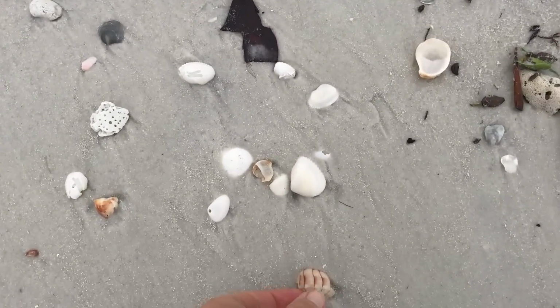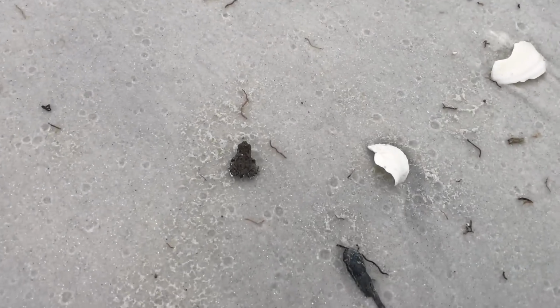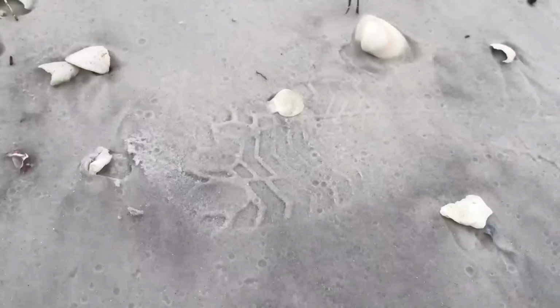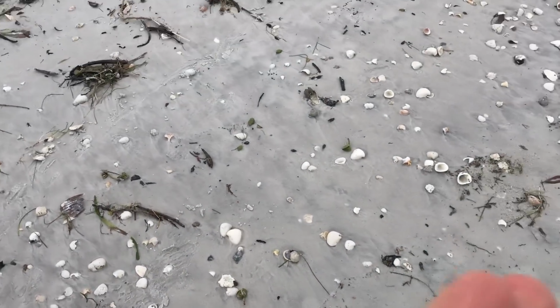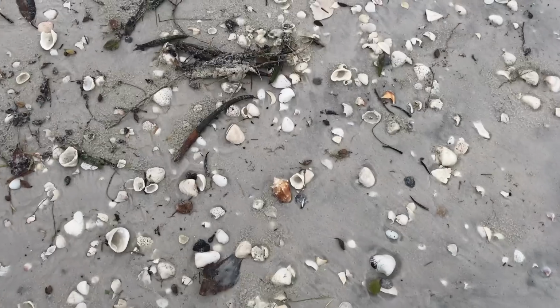We'll start off with a little, looks like a beat up Florida fighting conch and a piece of a lightning whelk. And check this out. That's a frog. All things went crazy with this storm, and I found a couple frogs on the beach that I have never seen before. But this I have. This is a shark eye. It's a cute little guy.